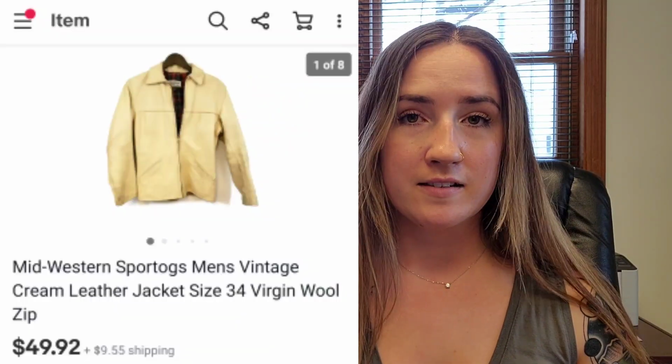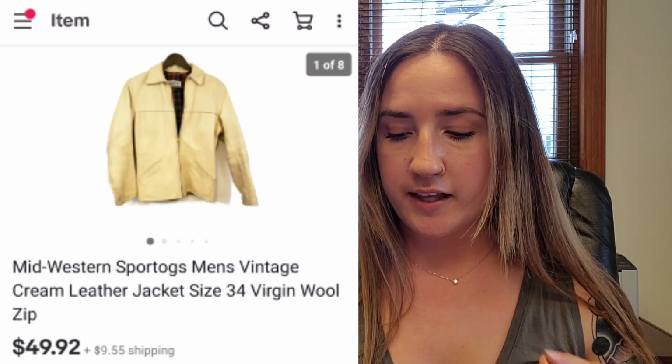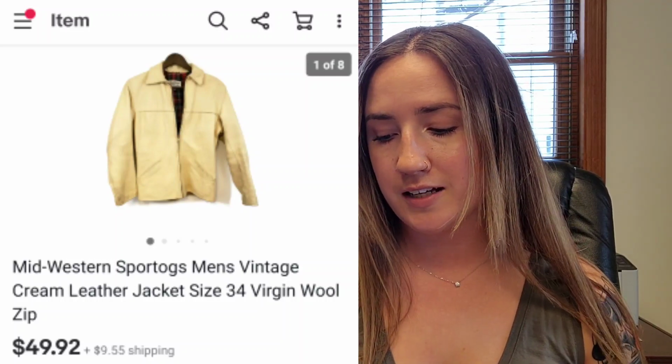Next is this vintage jacket. This was called Midwestern Sportogs jacket. Now, this said all of this on the tag, and so I wasn't really sure what the specific brand name was, so I just put all of that into the listing. This was wool on the inside of the jacket, so it was lined with this really nice plaid wool, and then on the outside was this cream leather. So for all of those reasons, I decided to pick it up.